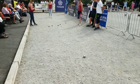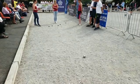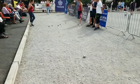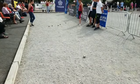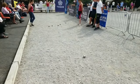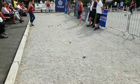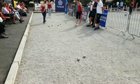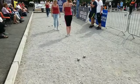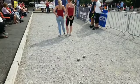No, not happening. It looks like they've switched. I think Scott's going to shoot. Sarah missed that shot. She's going to go again. Yeah, she missed that one too. Gone the other side. Emma now to point in, I'm going to assume. 2 balls to come.